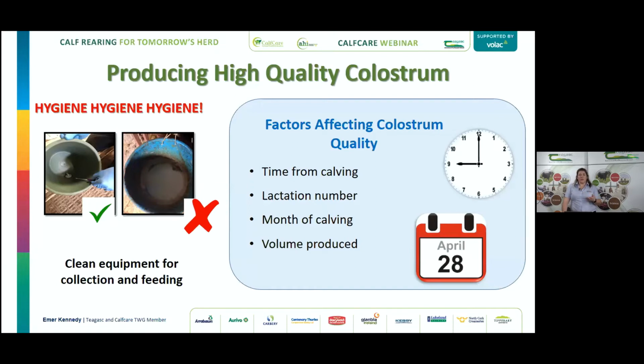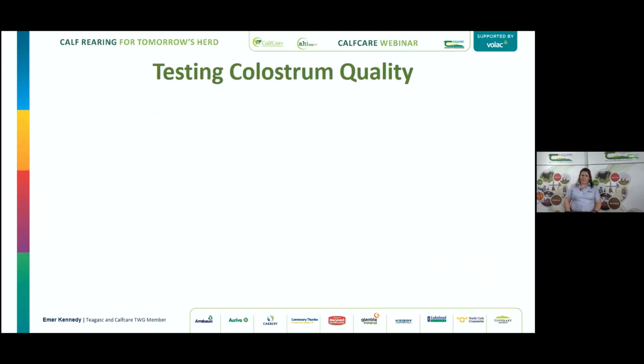So one thing that you can do is when you're at peak calving and there's an excess of colostrum, you can take that colostrum and store it in the fridge or in the freezer. And the last thing just to be aware of is the volume. So cows that produce a higher volume generally tend to have poorer quality colostrum. But again, we're not going to know unless we test it.